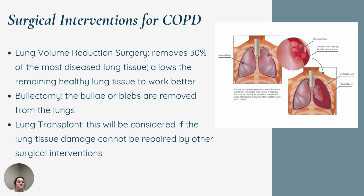And then the next one is bullectomy. We've all heard of blebs or bullae as they're called, and I have a picture there. You can see right here what the blebs look like. And then in this surgery, they just go in and remove those really large blebs, but this one's rarely done because they have to be very, very large to qualify the patient for this surgery, and you don't typically see that. And then the third option is lung transplant.